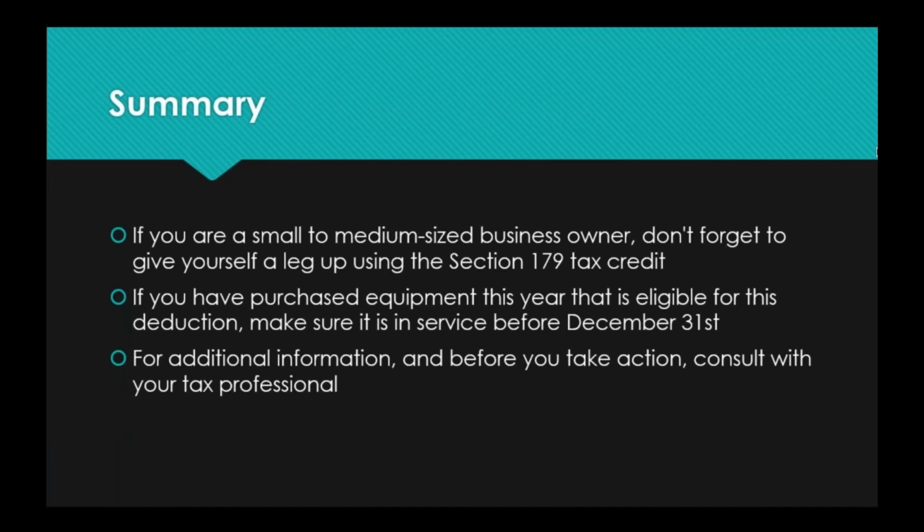So in summary, if you are a small to medium-sized business owner, please, please, please don't forget to give yourself a leg up this year using the Section 179 tax credit. If you have purchased equipment this year that is eligible for this deduction, and remember, it counts for most of what is in your office or your place of business, items that you are using in the course of your day-to-day business life, make sure those items are in service before December 31st.